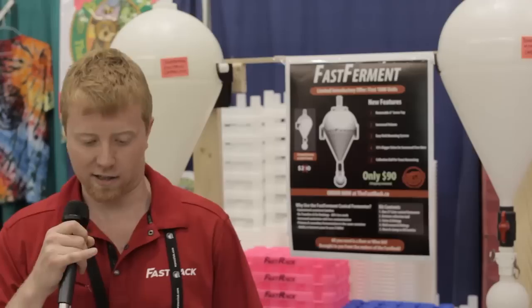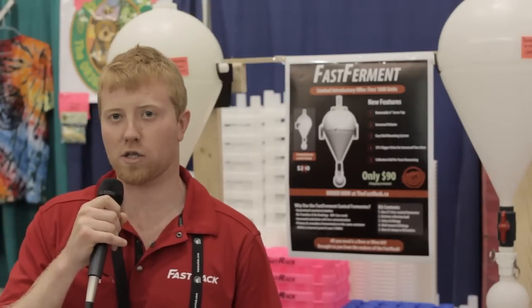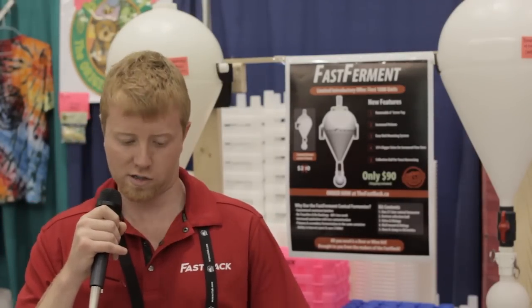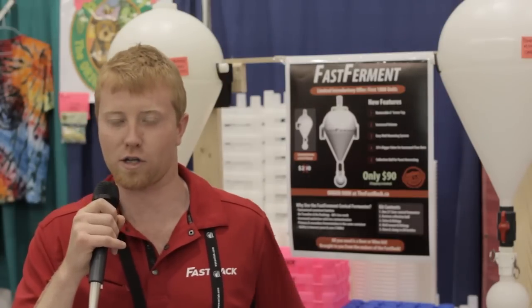The rack stack. The 24 one for the 12-ounce bottles comes in sets of 2. Each rack holds 24 bottles. When you stack 2 high, it's 48 bottles. Ideal for a 5-gallon batch.